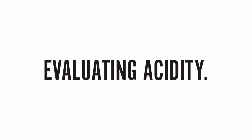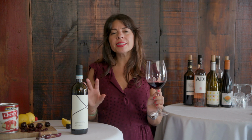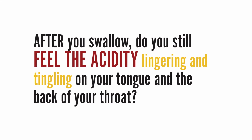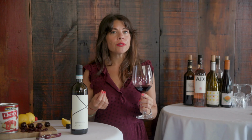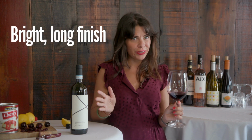We evaluate acidity in a few ways. 1. Intensity. Is acidity the first thing you notice? Is it the primary characteristic of the wine when it first hits your palate? Or is the acidity more of an afterthought compared to other things like body and sweetness? 2. Is the acidity long-lasting? Does it tingle all up and down your palate, or does it fade away pretty quickly? After you've had a sip and you've swallowed, do you still feel the acidity lingering and tingling on your tongue, at the back of your throat? If you do, that is when we use words like long, zesty finish or a bright, long finish.